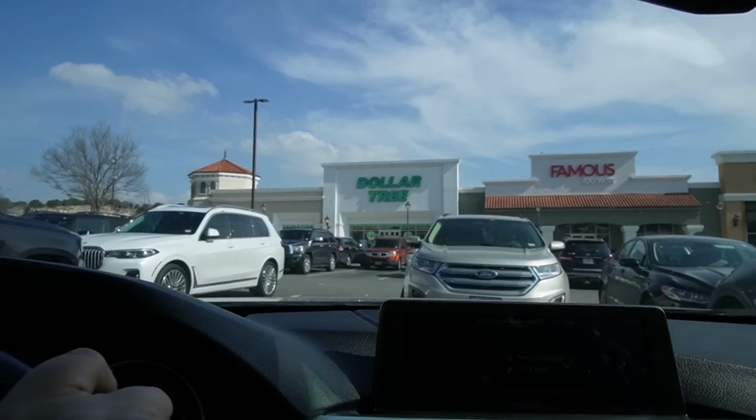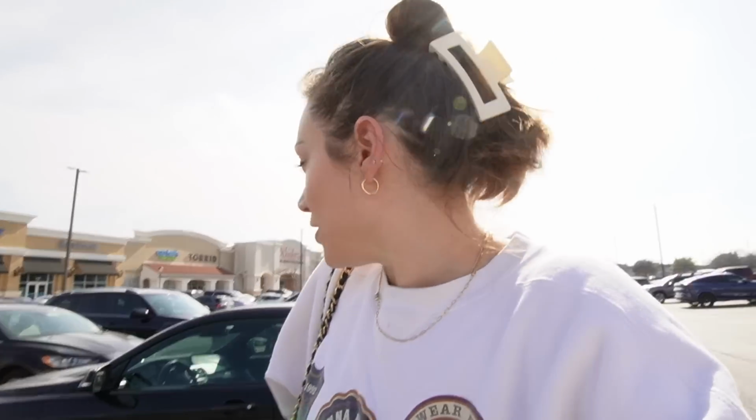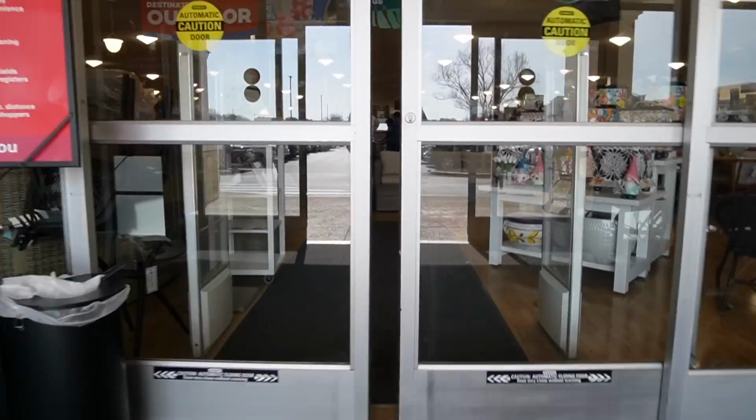Let's go see what we can find in HomeGoods. It's crazy because I hadn't been to a HomeGoods in forever. I had just been thrifting and salvaging so much. What is going on with my hair? I look like I have a weird hair thing happening. I had just been thrifting and salvaging so much, and then I was like, I need pillows, and now I want to go to HomeGoods all the time.